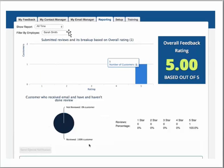And this is for Sarah Smith, who's the employee. It'll show you she's had 1 5-star review, but as time goes on, you'll see all her reviews, and you'll be able to track that in real time as well. So that's how the review management part works.